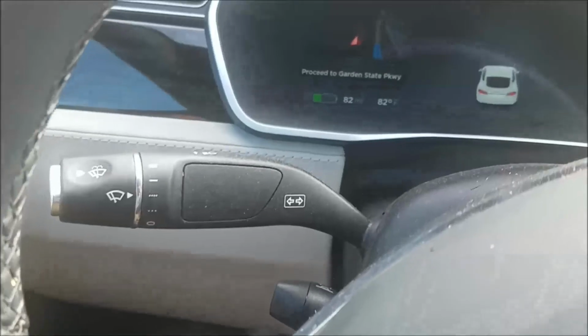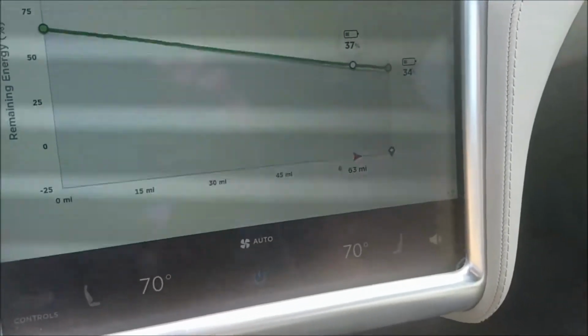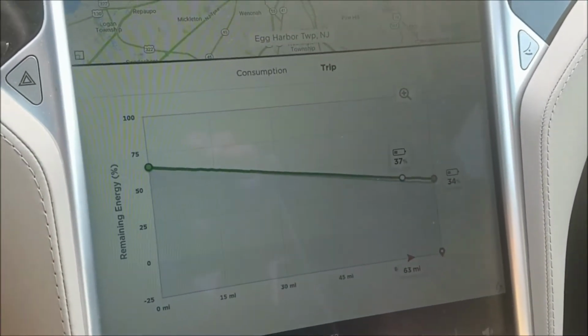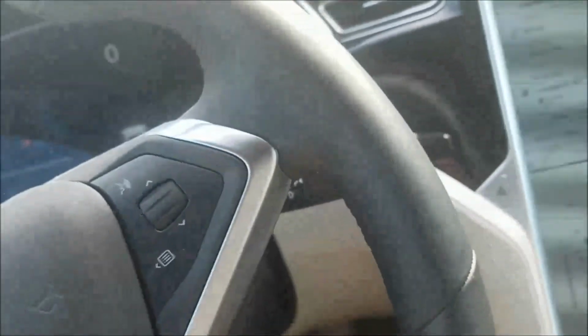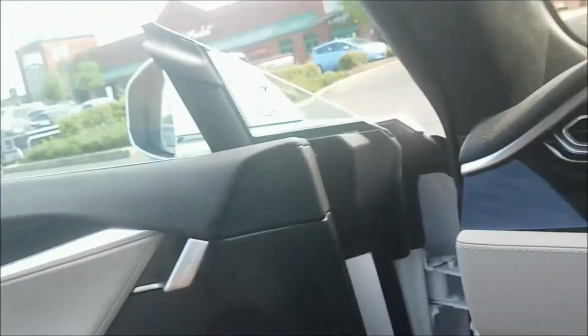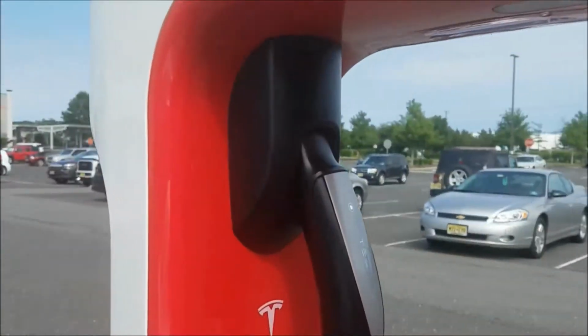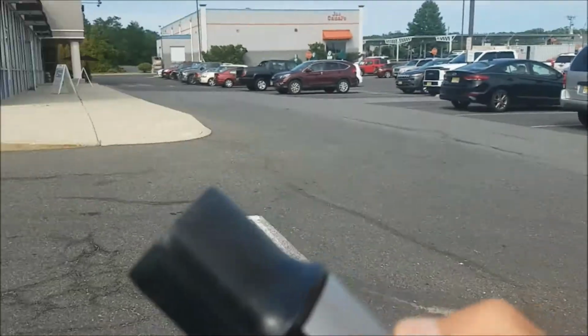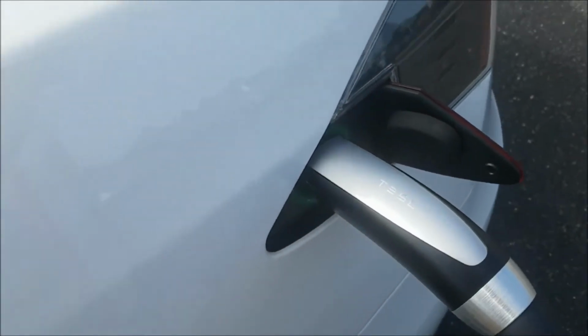You can see I have 82 miles left on my battery, which is about 37% charge. It calculated that would be 34 by the time I got all the way to Longport. So we're going to put it in park by pressing this button, hop out. And it's pretty simple. You just simply take this off the connector, press the button on the top, which opens your charging port, plug it in, starts blinking green, lets you know that it's charging.